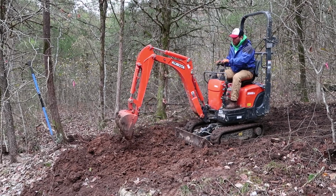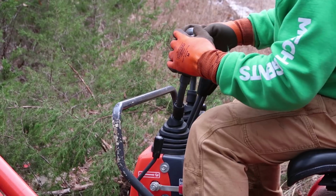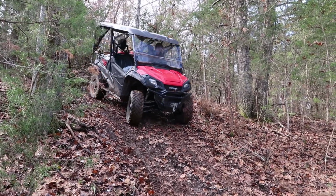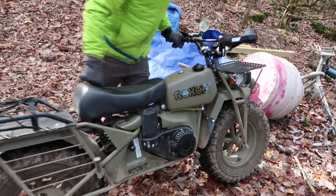One of the coolest things is how many different machines and toys you have, and you have to have them. They're part of your job. Can you list all of your machines? Yes. Four Kubotas: the K008, which is the smallest one you saw, two U17s, which is a mid-size mini excavator, and then the U27. As well as a Bobcat MT85, which is a mini skid steer. You have the Pioneer, which is the buggy you saw, and two four-wheelers, and the Rokon.